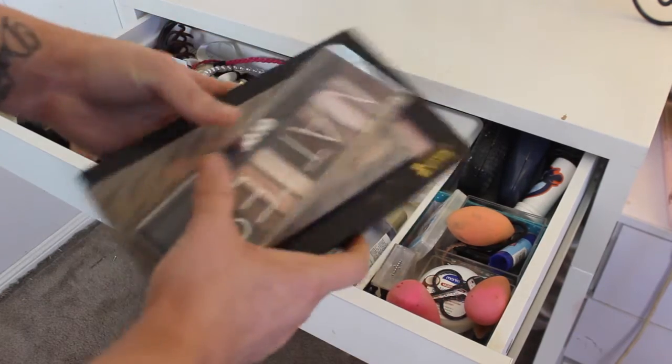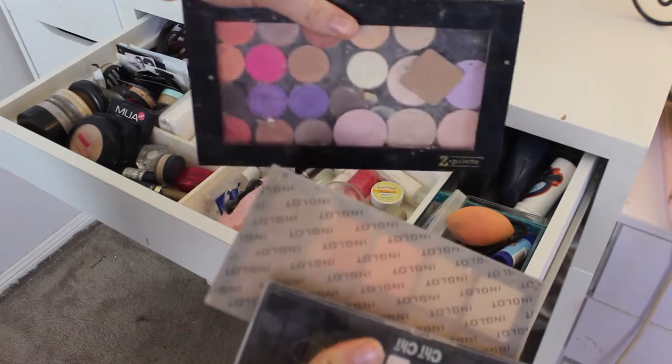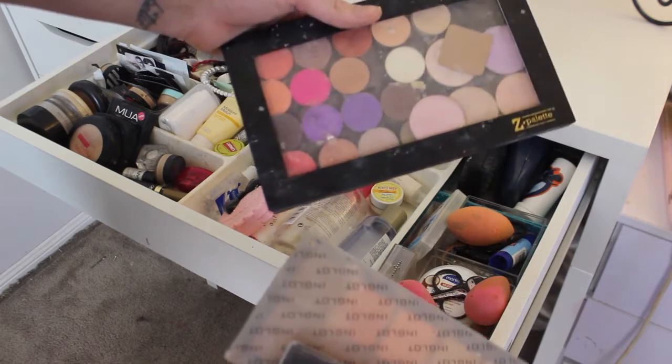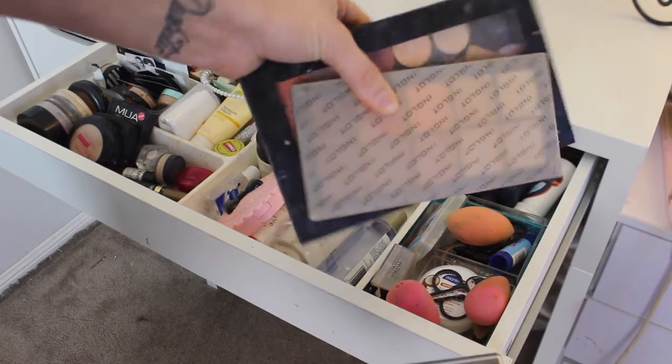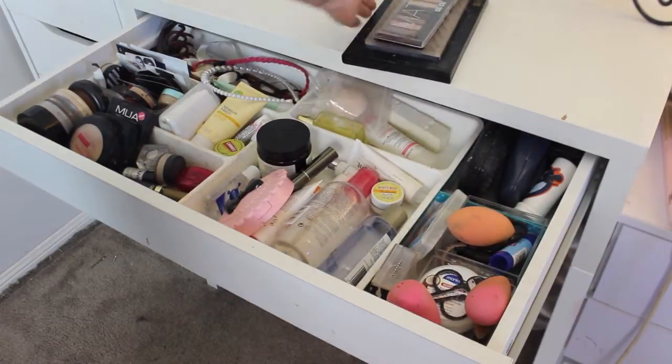But I just keep the three palettes that I really like to reach for. So I've just got a random Z palette that has BH Cosmetics eyeshadows, Essence eyeshadows, and some Makeup Geek. I've got an Inglot palette that I made, and also the Chi Chi's Mattes palette. That one is my favorite at the moment.